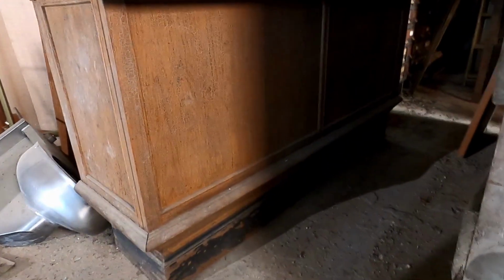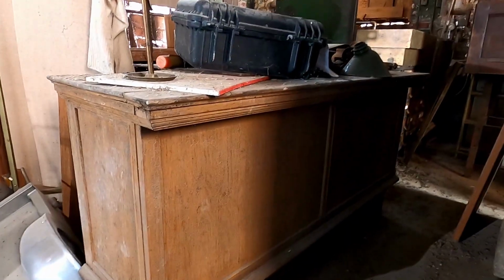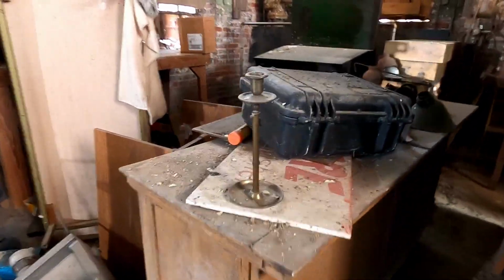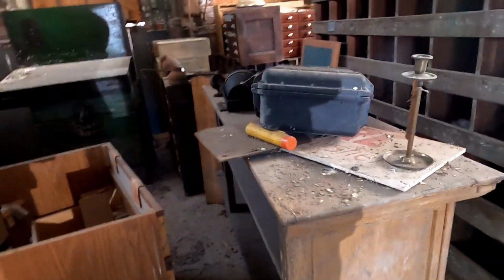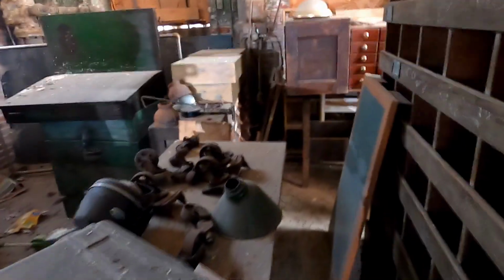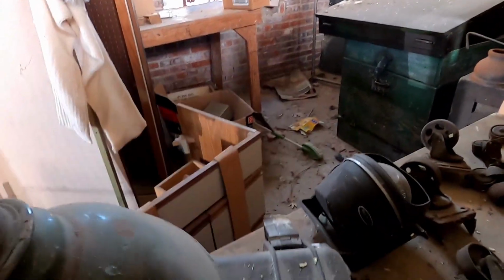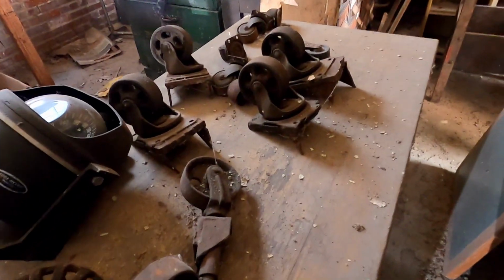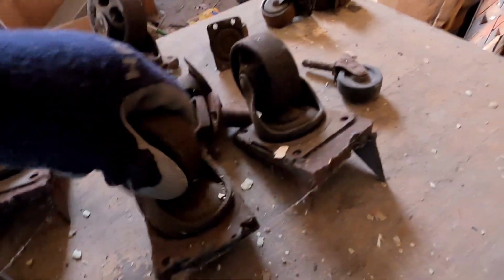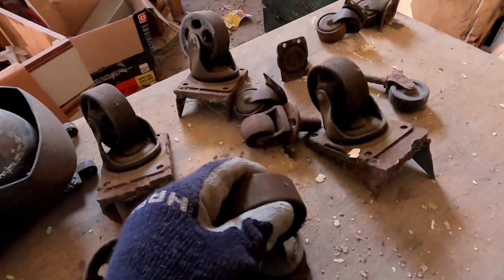I'm sorry I can't get much of a better angle here, but this is an old general store cabinet, and I thought it would be great for a little potting station on somebody's back porch. On the opposite side, got some shelving there, and yeah, it's pretty cool. Now, this factory is full of these old porcelain enamel lampshades. I'm going to show you in a minute a large collection that I have put aside. But I also found at least 100 of these old iron casters, different styles, different sizes. They're everywhere, all over the factory.